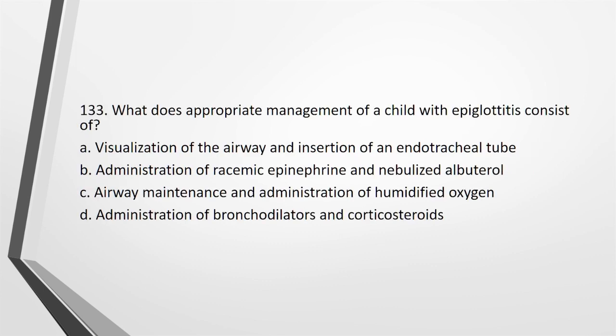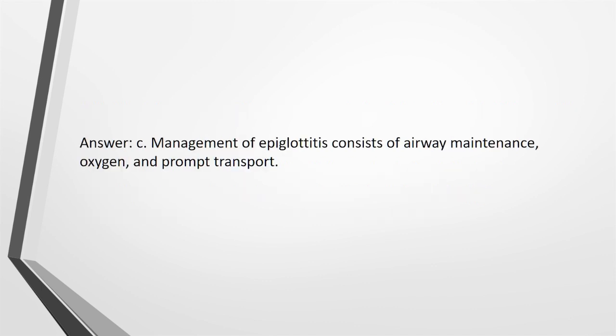B. Epinephrine and nebulized albuterol. C. Airway maintenance and administration of humidified oxygen. D. Administration of bronchodilators and corticosteroids. Answer. C. Management of epiglottitis consists of airway maintenance, oxygen, and prompt transport.